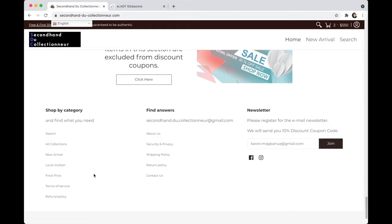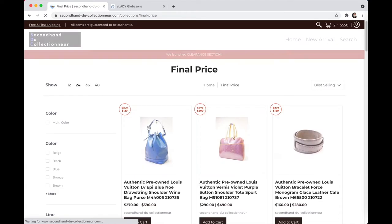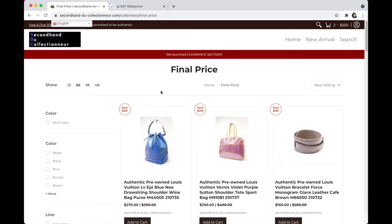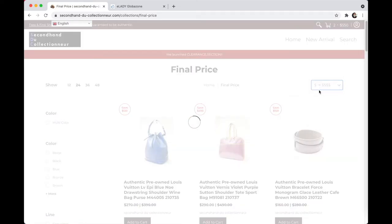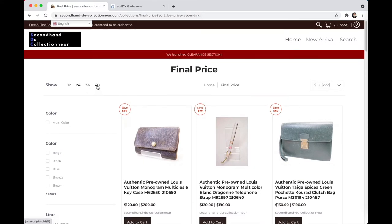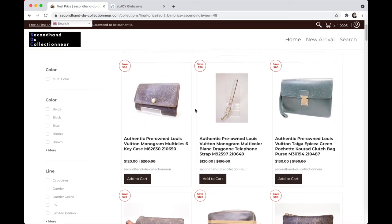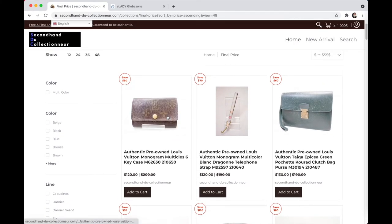Alright, so I'm feeling a bit stingy today, so let's go to the clearance section. So we click here, and these are the final prices. What I do is that I sort them from the lowest price going up, and then let's show everything. So 48. Let's look at some items here.